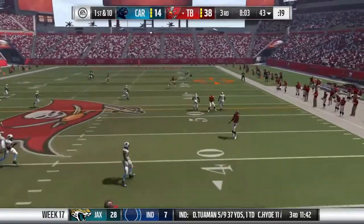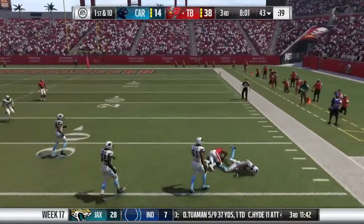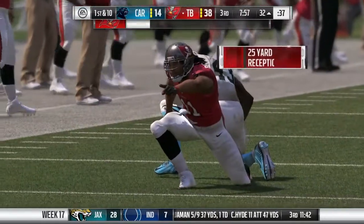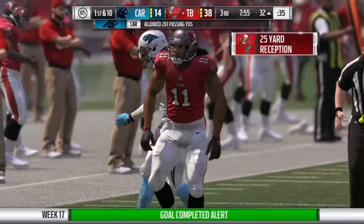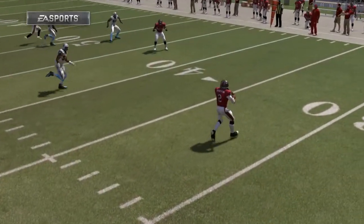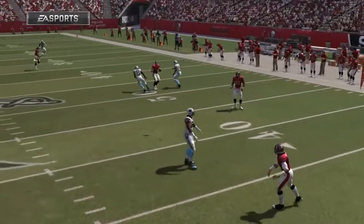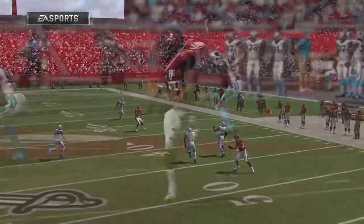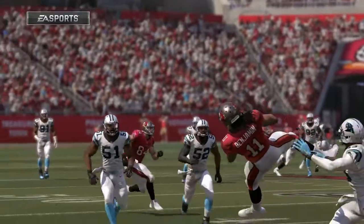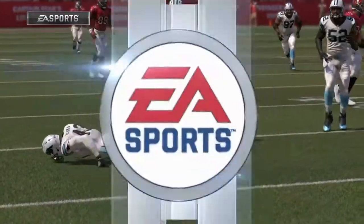Sliding out of the pocket. It's complete right side to Benjamin. A really nice gain of 25 yards. And the young Bucs showing that ability, that agility to dance outside of the pocket, complete the deep ball. And don't think for a second that the coaching staff didn't have their heart rate accelerate a little bit there, right? Anytime you have those young quarterbacks and they get outside of the pocket.